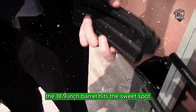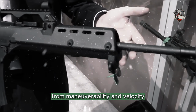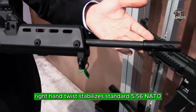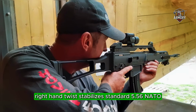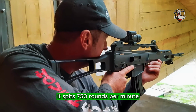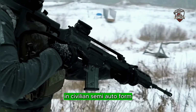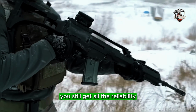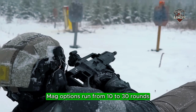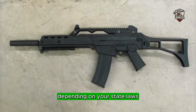The 18.9-inch barrel hits the sweet spot for maneuverability and velocity, and the 6-groove right-hand twist stabilizes standard 5.56 NATO beautifully. In military trim, it spits 750 rounds per minute. In civilian semi-auto form, you still get all the reliability without the select fire capability. Mag options run from 10 to 30 rounds depending on your state laws.